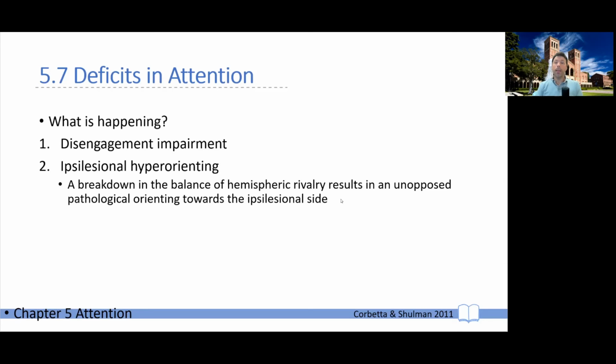Now that's the first part of this. The second part is typically referred to as ipsilesional hyperorienting. So essentially, the idea is that there probably is a breakdown in the balance of the rivalry between the right and the left hemisphere. Of course, because the damage is in the right hemisphere, it becomes hypoactive. And now the left hemisphere essentially is unopposed and is pathologically orienting you towards the right. So the right parietal cortex cannot oppose the left, and so the left wins, and now you find yourself locked in this perennial, pathological bias to look towards the right.